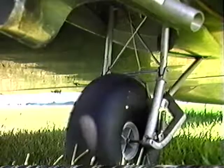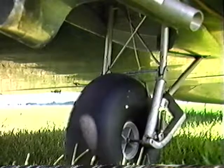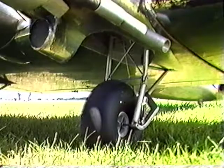They're all retractable, of course. Aluminium and steel. The undercarriage is aluminium and steel. Aluminium and steel. Yeah.